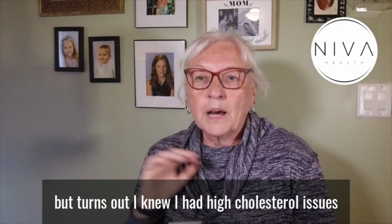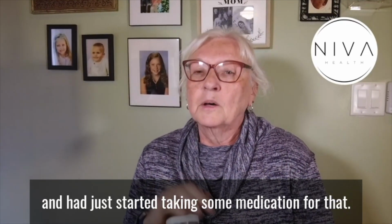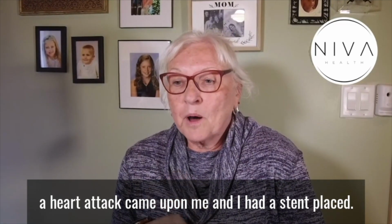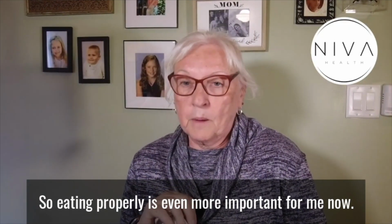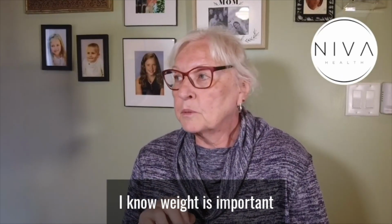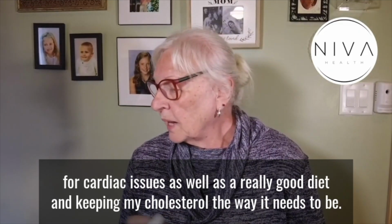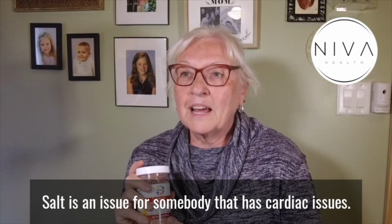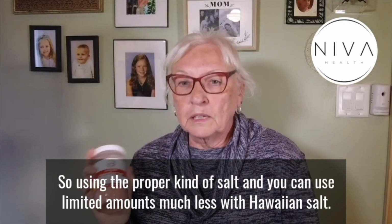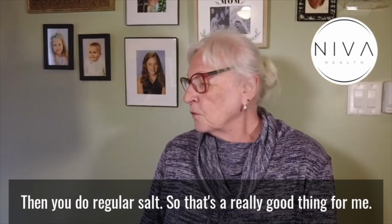But turns out I knew I had high cholesterol issues and had just started taking some medication for that. But lo and behold, without too much warning, a heart attack came upon me and I had a stent placed. So eating properly is even more important for me now. So I know I need to take some weight off. I know weight is important for cardiac issues, as well as a really good diet and keeping my cholesterol the way it needs to be. Salt is an issue for somebody that has cardiac issues. So using the proper kind of salt, and you can use limited amounts, much less with Hawaiian salts than you do regular salt. So that's a really good thing for me.